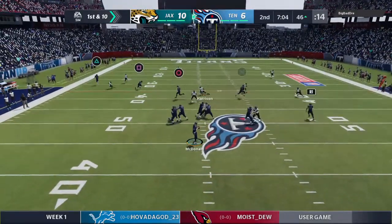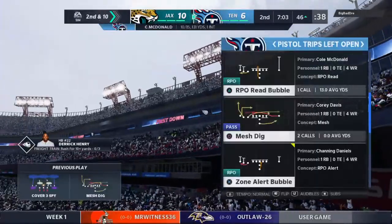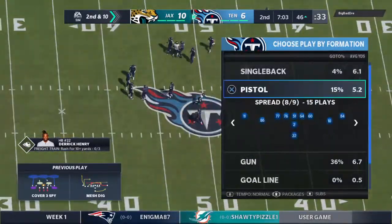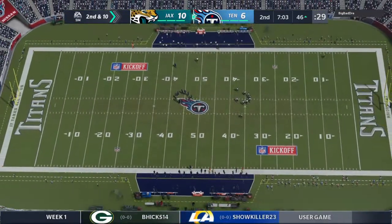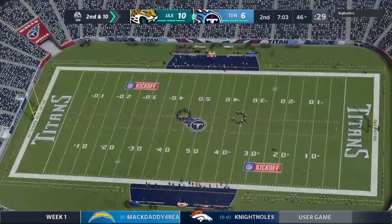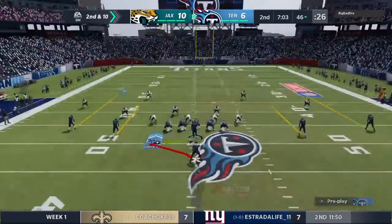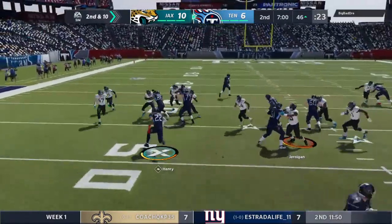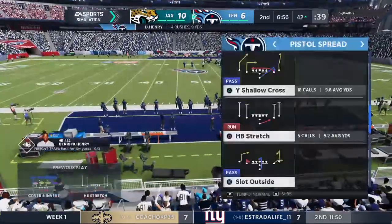From the gun, McDonald. And that'll be knocked away. It's incomplete. It was Logan Ryan that time who knocked it away. They've given up a few 1st downs on this drive, but getting the incompletion there, that should give them something to build on and maybe turn the tide. So now 2nd and 10 after the incompletion on 1st down. Derrick Henry. And able to push forward for right around 3 yards down to the 42.